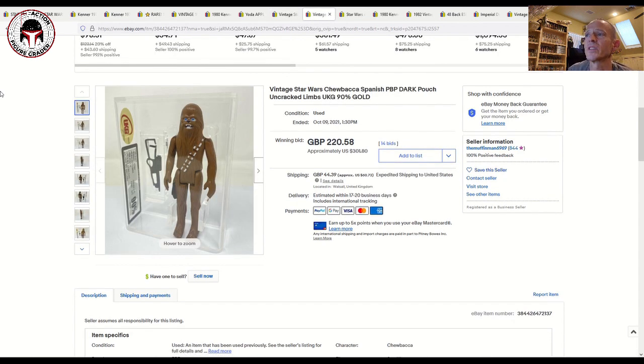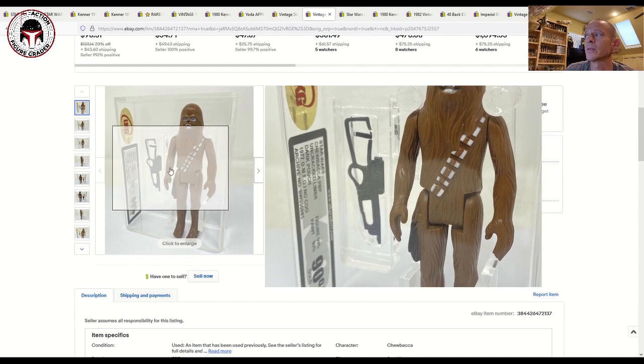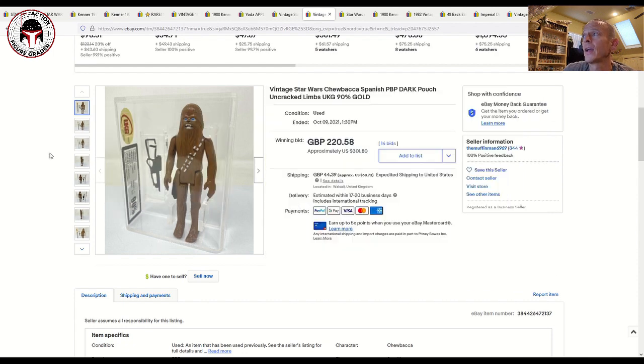Another very nice one was this UKG 90 grade Spanish PBP dark pouch Chewbacca. This one was labeled with uncracked limbs, so this was basically factory fresh, and the price reflected that. It sold for $301 or 220 pounds. You know, a UKG 85, for example, you can probably pick it up for about half that price. So very discerning collectors were willing to pay up for about double for the uncracked limbs and the 90 grade on that Spanish PBP Chewbacca.